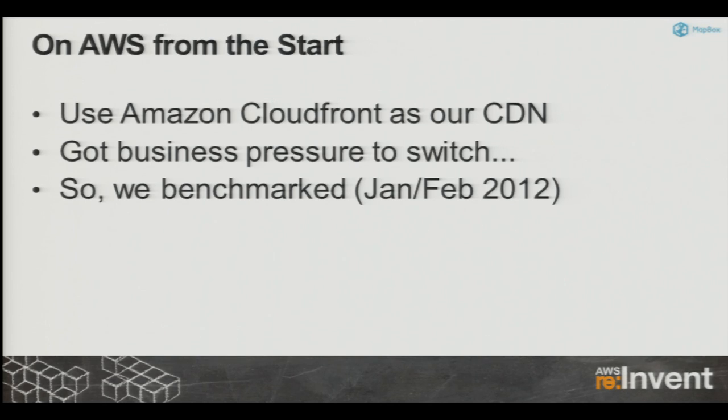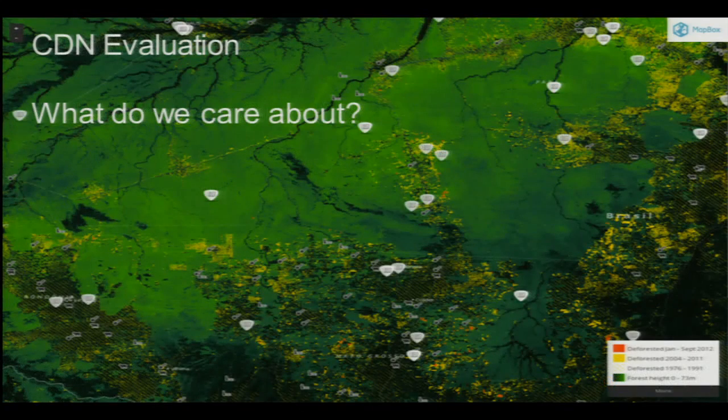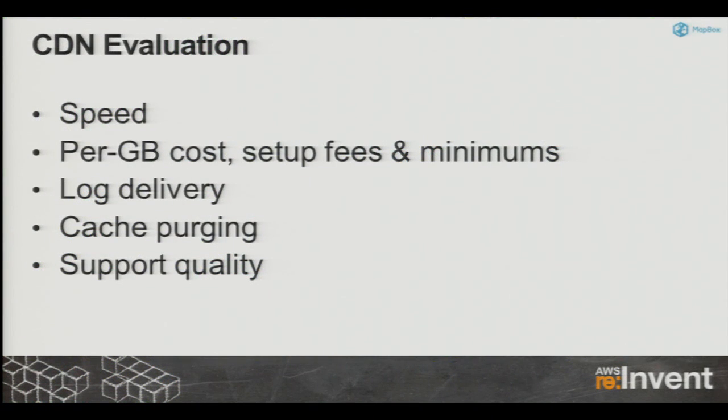Because we started on AWS, we used CloudFront from the very beginning. At a point in time, we got some business pressure to switch. So we said, great, let's make a list. Let's take a look at everybody and talk about how we use this and whether we should switch. So the first thing we did was ask what is important to us, right? Because before we can evaluate based on the features, we need to know what the features are that are most important to us. So we came up with this list.